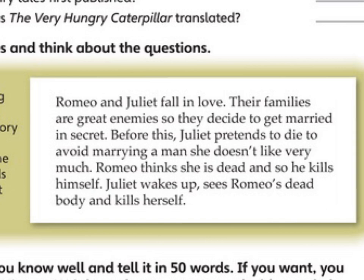So it says, Romeo and Juliet fall in love. I think everything there is absolutely necessary. Now, the families are great enemies, so they decide to get married in secret. There is an extra word. This extra word is an adjective. Remember, adjectives only give us further description about an object, but they are not necessarily crucial for understanding the text. Can you find the adjective? Their families are great enemies. It's there. Can you find it? If you said great, well, that's correct.